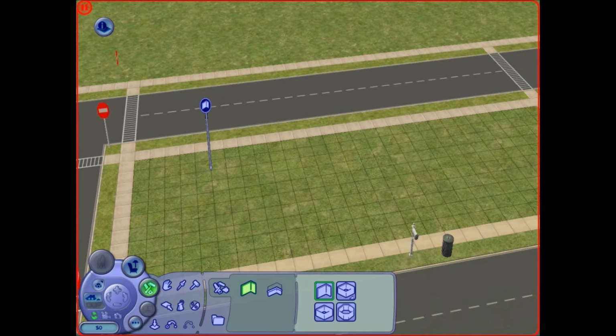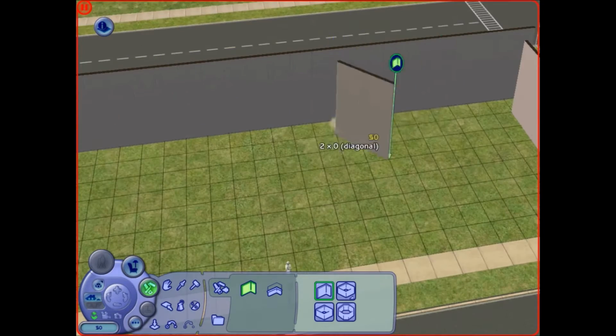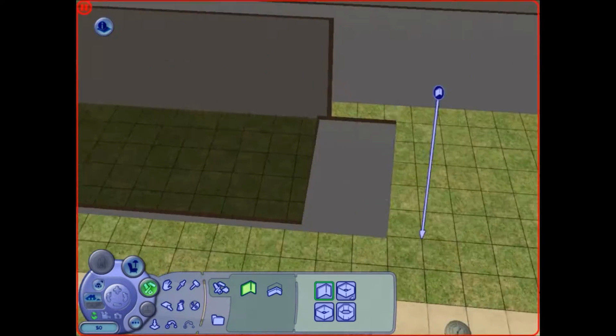Everybody, Max here, aka Electric Playground, and welcome to my latest speed build in The Sims 2. This build is a shipping container house, and it is in this neighborhood that I am currently building.